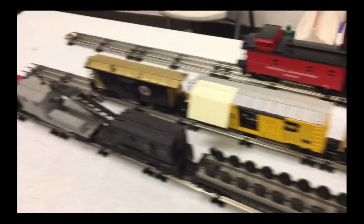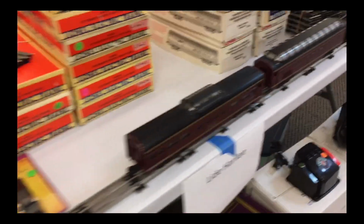Alright, so check out the last bit of film I got, which I wish I got more film of the Y6B there. This is the last bit of film, which we'll be using to wrap up the train show part of the video.